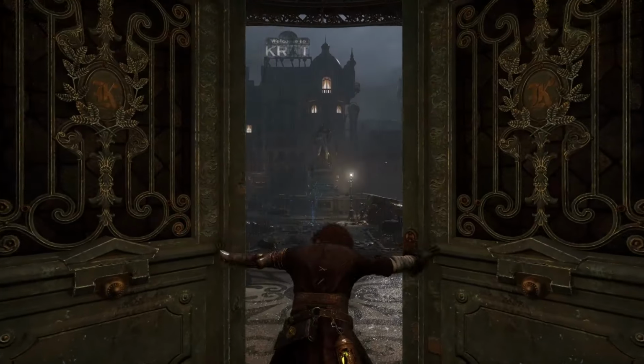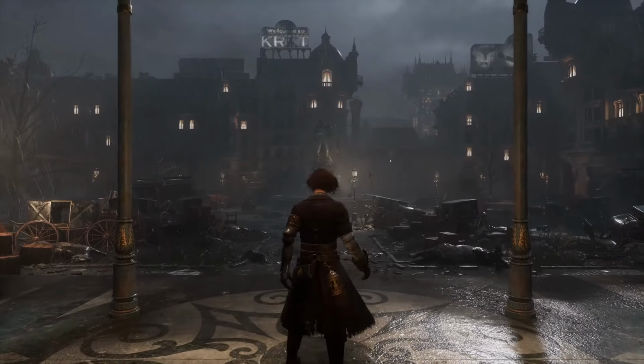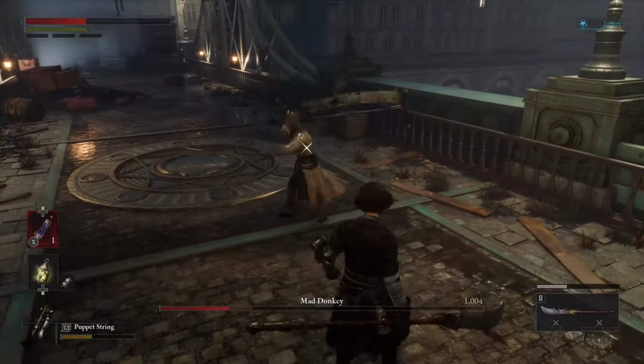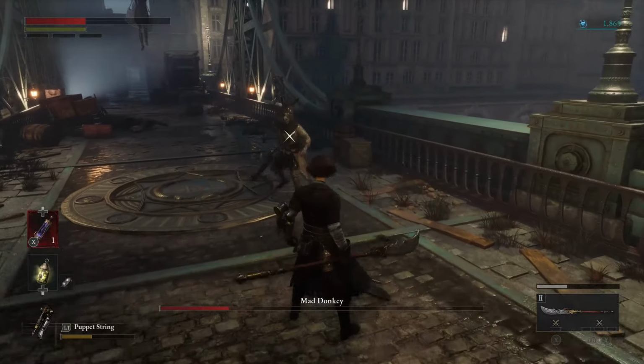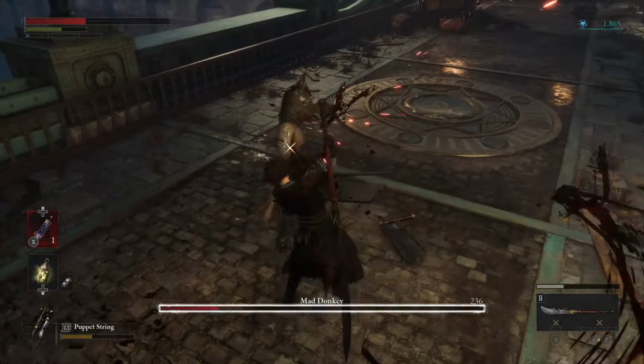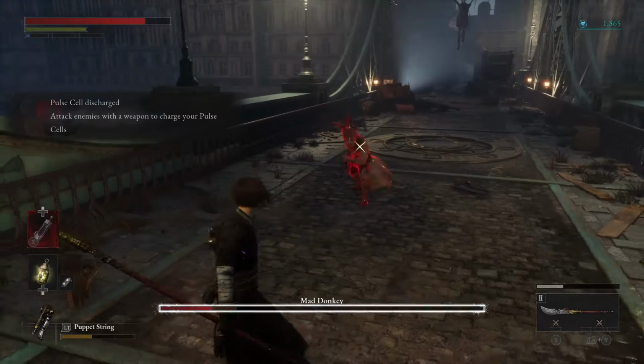If you love Bloodborne, you're going to love the design and the artistic direction that Lies of P has to offer. If you loved Sekiro, you're going to absolutely love Lies of P because it relies heavily on your ability to deflect and perfectly time your parries to get the best of your enemies, or rather puppets. I mean, they're enemies, but they're puppets. You're fighting some really deranged puppets in this game, which is really, really cool.